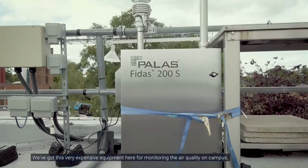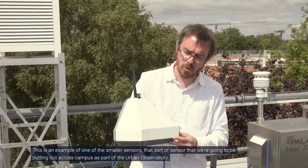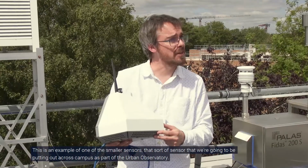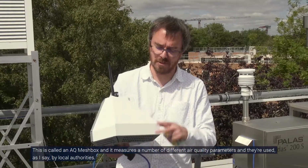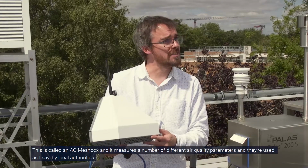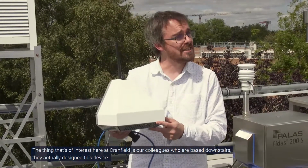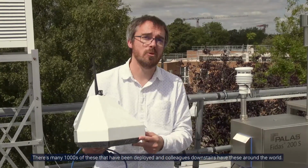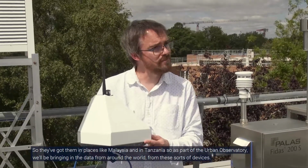So we've got this very expensive equipment here for monitoring the air quality on campus. This is an example of one of the smaller sensors, and the sort of sensor that we're going to be putting out across campus as part of the Urban Observatory. This is called an AQ mesh box, and it measures a number of different air quality parameters. And they're used, as I say, by local authorities. The thing that's of interest here at Cranfield is our colleagues who are based downstairs actually designed this device. There are many thousands of these that have been deployed, and colleagues downstairs have these around the world. They've got them in places like Malaysia and in Tanzania.